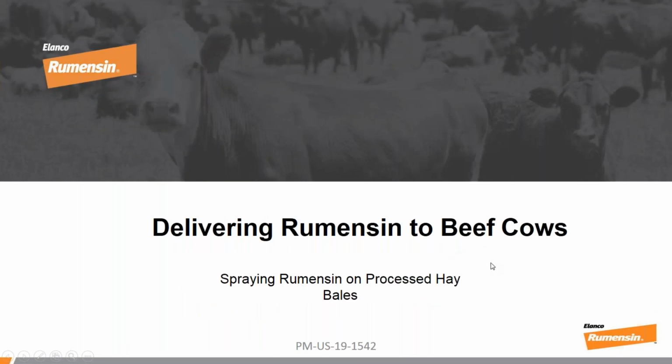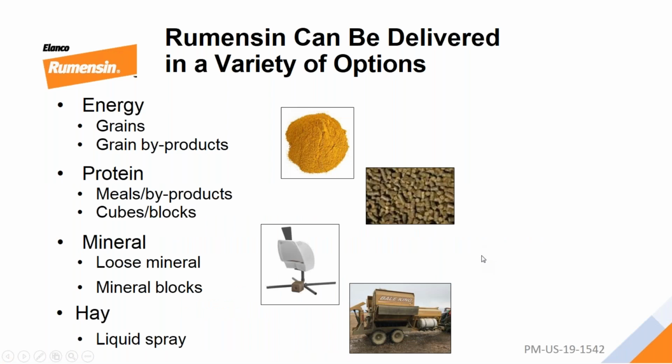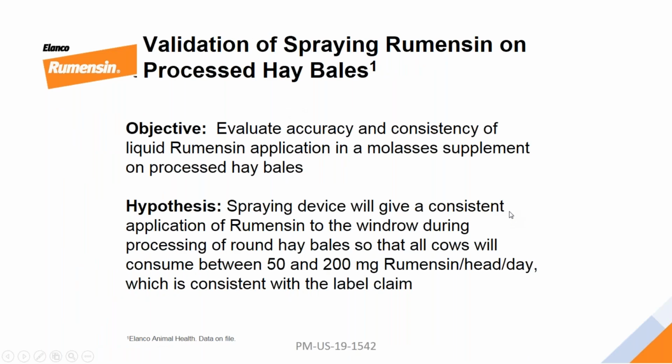So here's our research project that we did. I'm going to actually bypass this slide. This just tells the different ways you can get Rumensin into the feed, because I talk about it later. So we found out there were some producers that had put a commercial spray unit on their hay processors, and they were spraying on a liquid urea molasses Rumensin product. So the objective of our study was to evaluate the accuracy and consistency of a liquid Rumensin application in a molasses supplement on these processed hay bales.